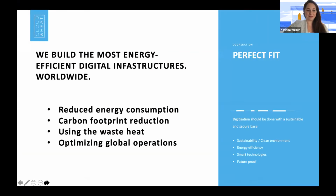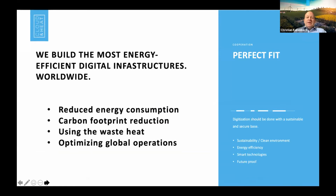So why do we build the most energy efficient digital infrastructures worldwide? Well, first of all, the data center market is booming, and it's the backbone of everything, especially now in the times of virtual. Everybody uses these new platforms here, and it wouldn't be possible without stable data centers. Therefore, data centers are now getting a lot of attention and focus. The first countries start to look in more detail at the energy usage and the environmental impact of data centers, and therefore it's getting a lot of interest.